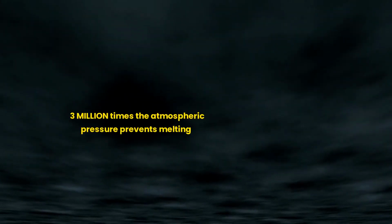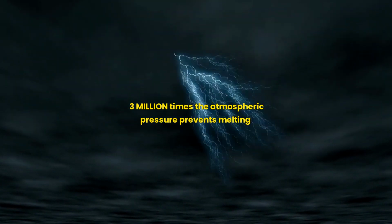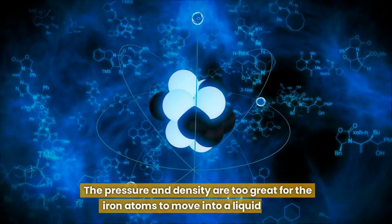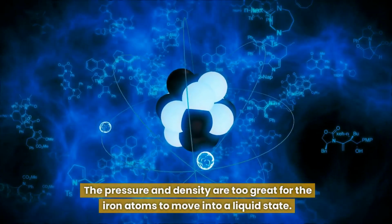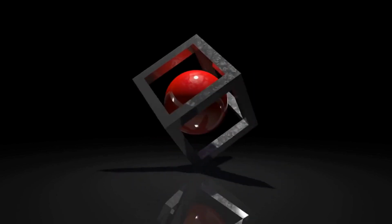The reason is that because we are so far inside the planet, there is an estimated 3 million times more atmospheric pressure than at the surface. The pressure and density are too great for the iron atoms to move into a liquid state. Thus, they perpetually remain in a solid state even at these temperatures.